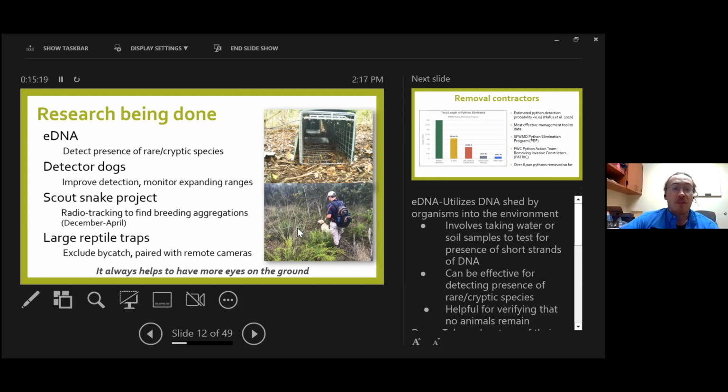We also have had partners who use detector dogs. This has been very successful down in Key Largo. Basically, it's a drug dog, but instead of looking for drugs, it's looking for snakes, and they're trained. They are able to find where in the brush Burmese pythons are hanging out, and then we are able to have people go with them. It's a whole team effort to go and remove the animals at that time.